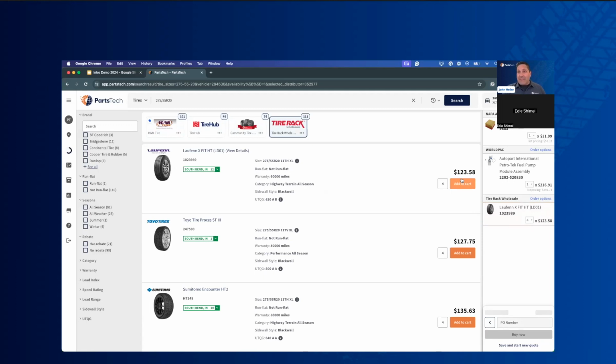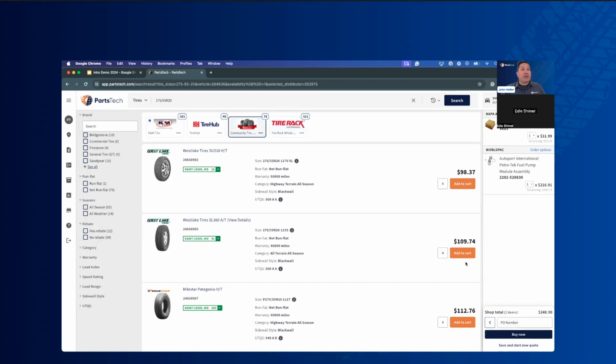Now, I have just in a matter of a few minutes or less built out a cart with multiple parts from different suppliers and also including some tires. So now what I can do is I can come in here, and once I've added all of these parts to my cart, let's say I'm going to select this one, add this one to the cart. You'll see this option to buy now.